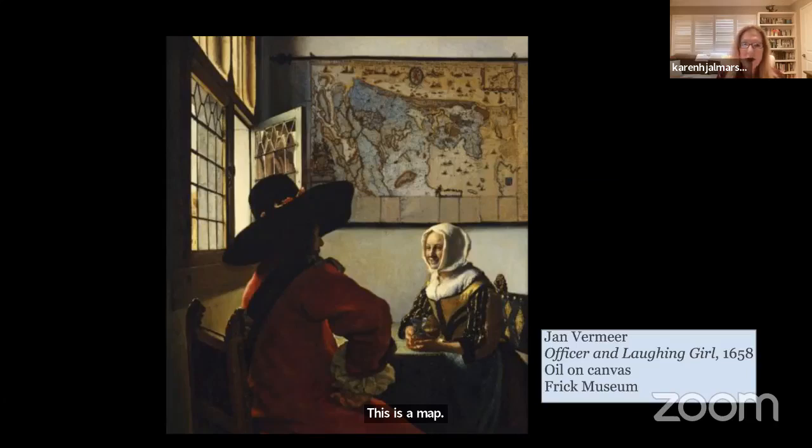Look at the light source. Look at the rich color. He often used aquamarine that came from Afghanistan. One of his clients provided that, and he uses that deep, rich color.